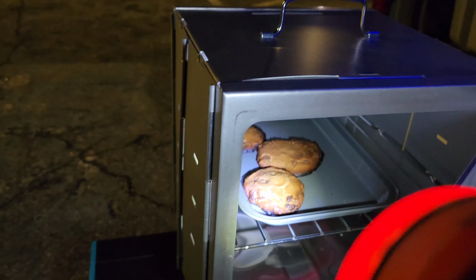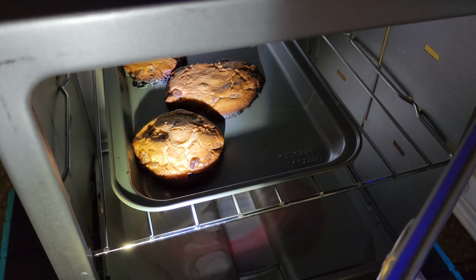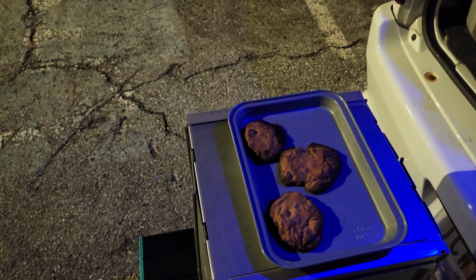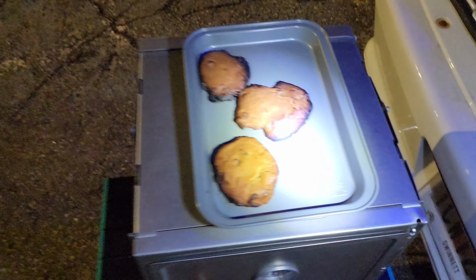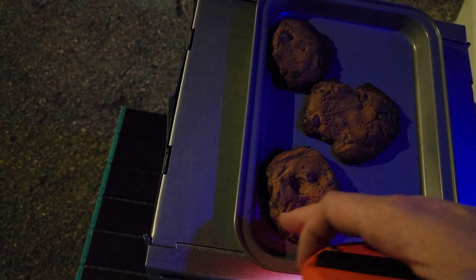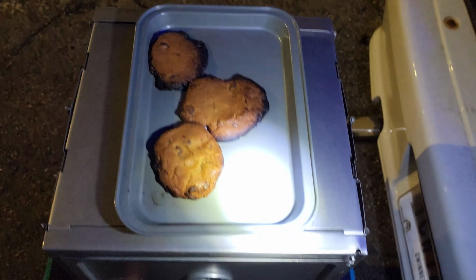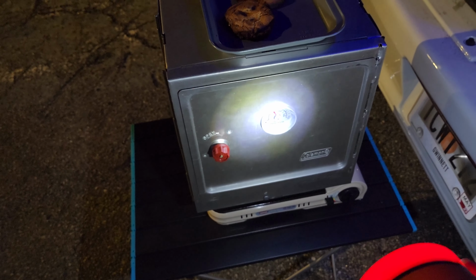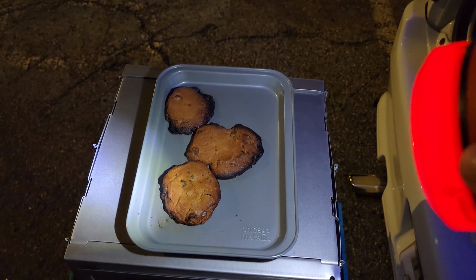Okay, yeah, about time to take them out. That looks just about right. Nice. Look, it even overdid them just a touch, but I don't mind putting those dark edges on them. That's all right. Yeah, not bad at all. Maybe they're a little bit underdone, but I'm sure they're going to be good. I'll figure this thing out, sure enough. It looked like I got it a little bit hot because of the conditions.